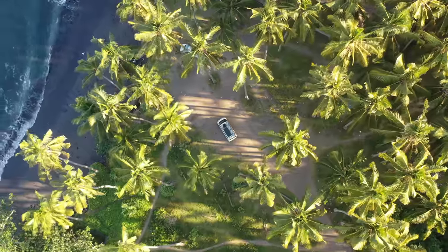So we just spent the last 10 hours driving around Bali, Indonesia in a camper van, which we're in right now. And here is where we ended up. Look at this view.